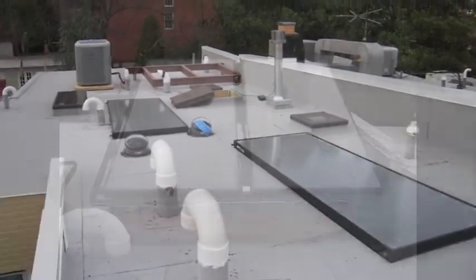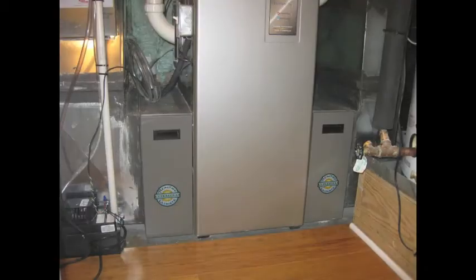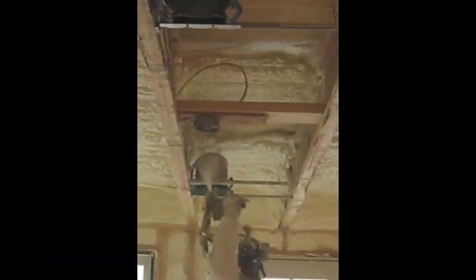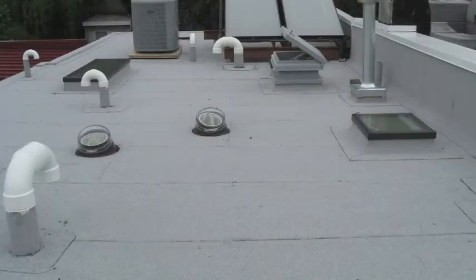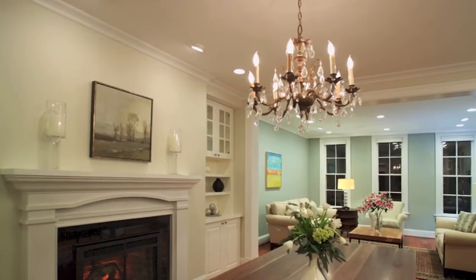We were able to install solar hot water heating on the roof. We had a very efficient HVAC system, stormwater management, and all LED light-emitting diode lights throughout the house. We had a state-of-the-art insulation package, highly reflective roof, local and high recycled content, and as much of the product as possible, getting things from close by is more energy efficient than having it shipped halfway around the world.